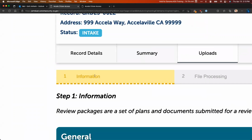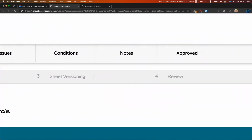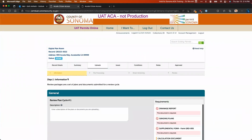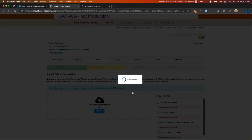Up top here, very similar to filling out an application for a permit, you'll see that there are multiple steps here. And these 4 steps will be highlighted yellow for the current step and turn green once completed and let you know at what step you are in the overall process. So at step 1, we're just going to go ahead and enter a description for this package I'm about to submit. Okay, so just a brief description here. Go ahead and click continue.